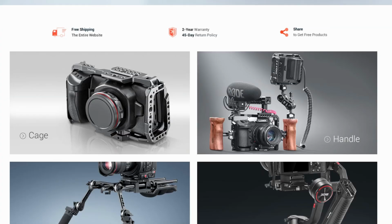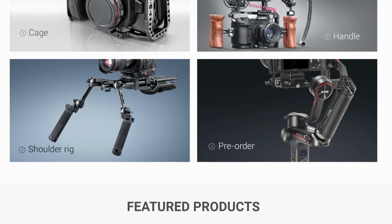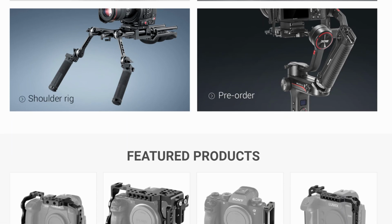And it's the Mobile Pro phone cage from SmallRIG. Yeah, that's right, SmallRIG. That company that makes all the camera cages and the accessories for actual cameras. They got into the smartphone game and they knocked it out of the park. Let's dive right in.